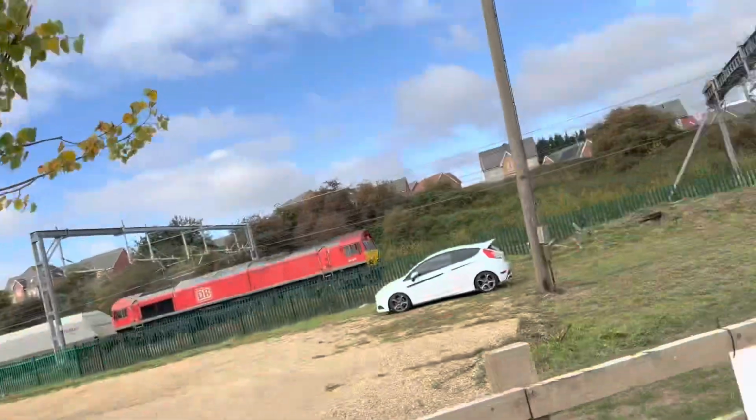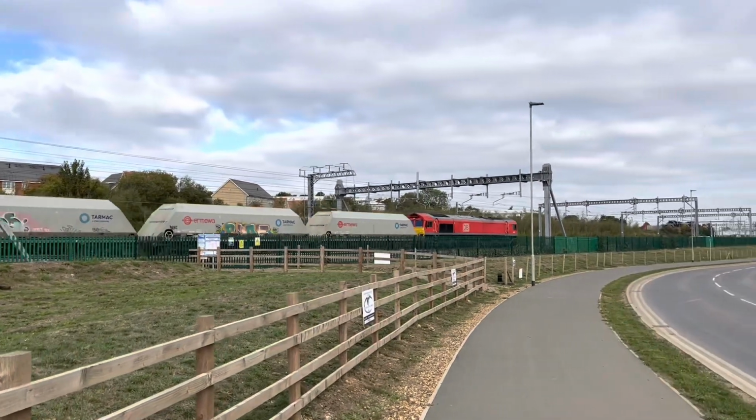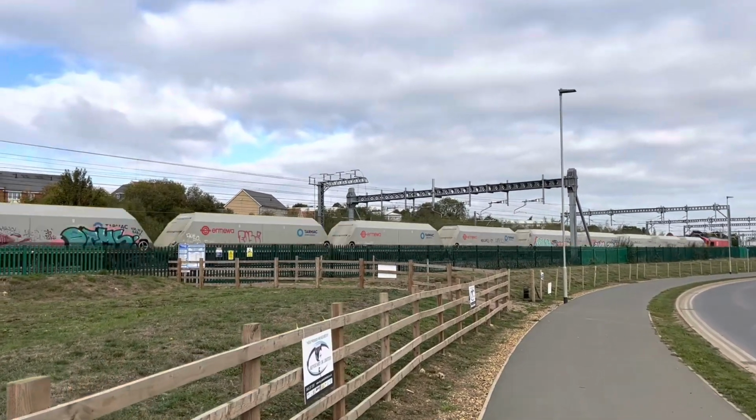Freight train! Well, that was good timing, wasn't it?